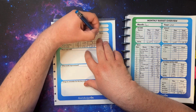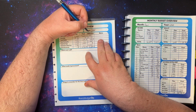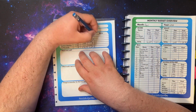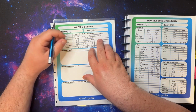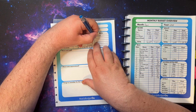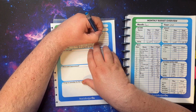Okay, so income. So this was, oh yeah, okay, because of the deposit refund. So this was due to Q1 bonus. That was the primary driver why this was higher than it should have been. Bills. This was tax refund. Moving.